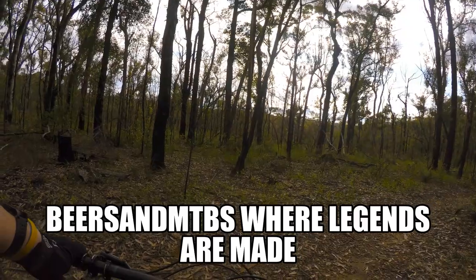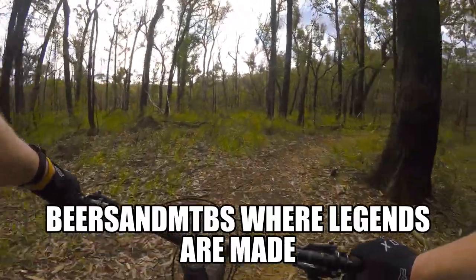We're going to be doing a beer review out here, so let's hang around for that. Okay, start of the Oaks Fire Trail, old part.